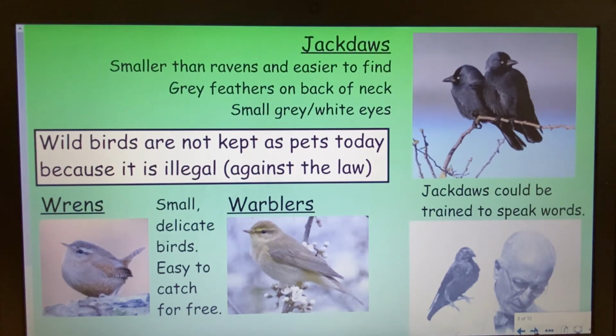Now, all of these birds were wild birds, and they were easy to catch for free, so people could just go to the woods and catch them. Now, that's something that we can't do today because wild birds are not kept as pets. It is illegal to keep wild birds as pets. It's against the law unless you've got a special license.